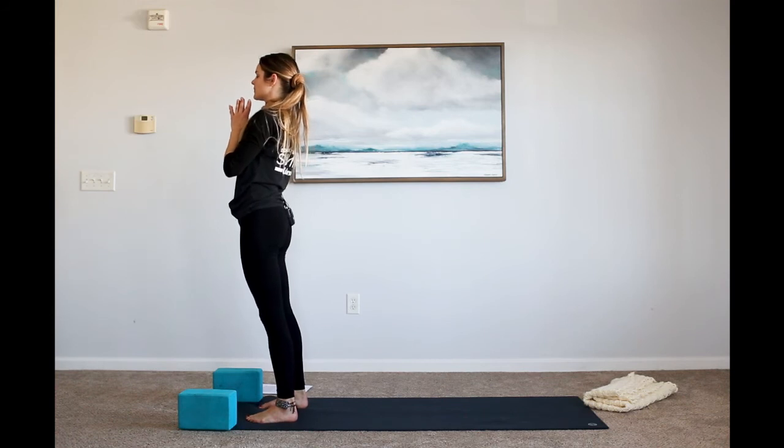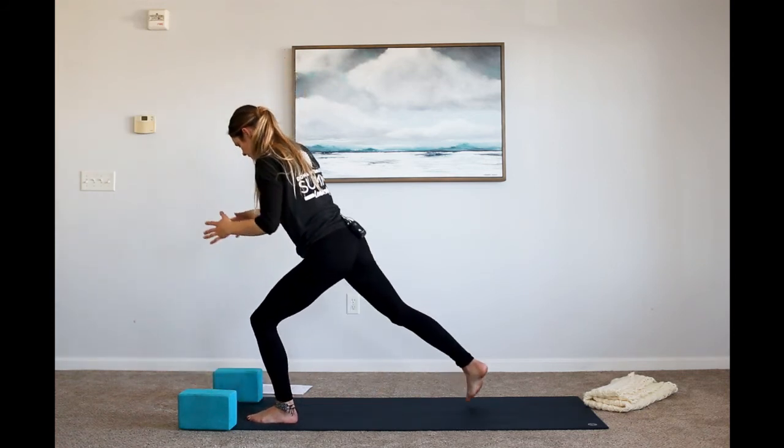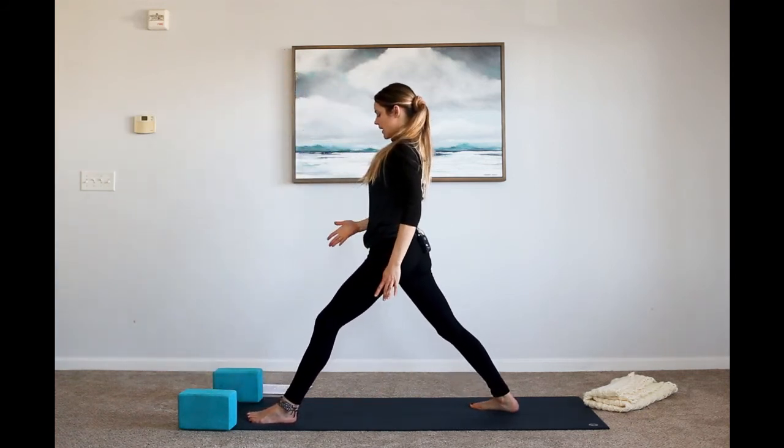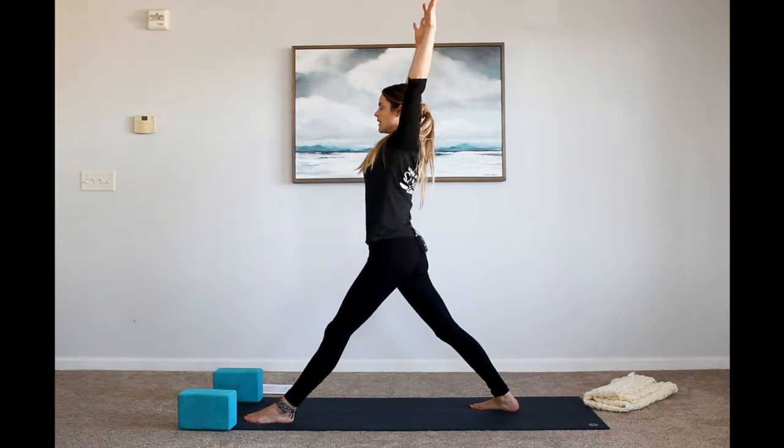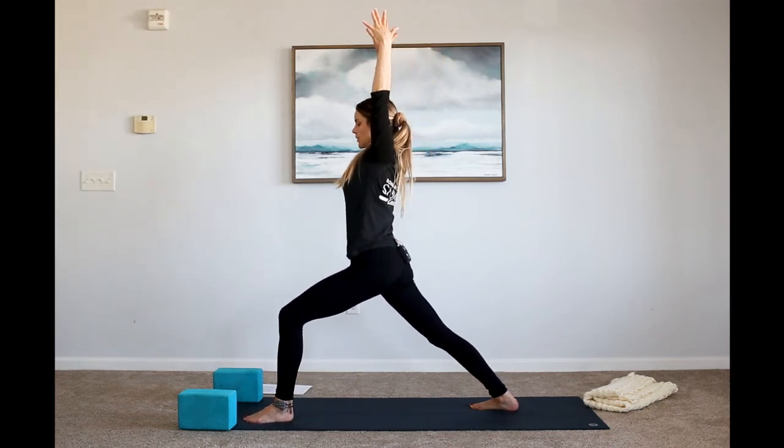Full breath in. Full breath out. With an inhale, the right foot steps back, big stride. Toes, knee, and hip angle toward the front right corner of the mat. Inhaling, arms sweep out. Exhaling, Virabhadrasana 1, left knee tracks above the ankle.